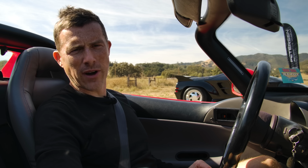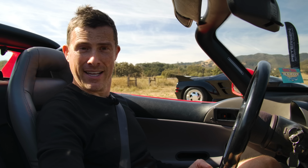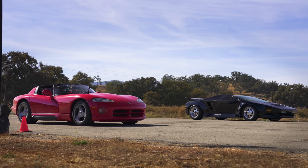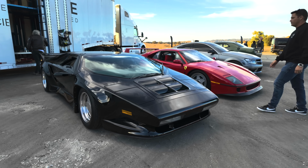What will win in a drag race between a Dodge Viper and a Vector W8? Well, we're going to find out, because I'm going to race them over the standing quarter mile. I'm Matt Watson, and this has been organised by the Peterson Automotive Museum.